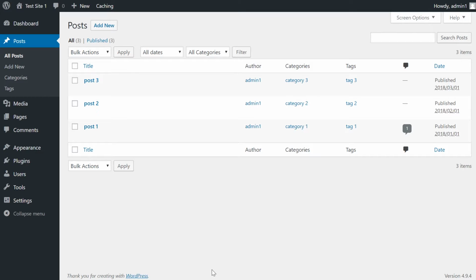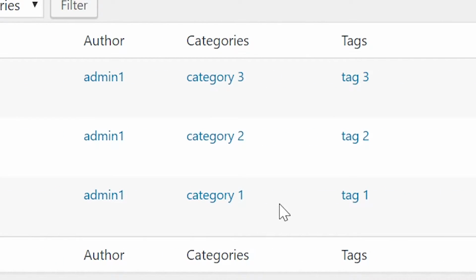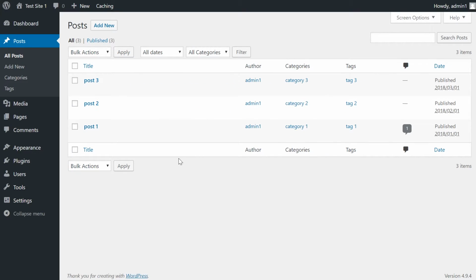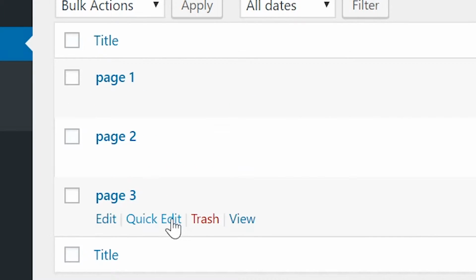Before we begin with step 1, let's just take a look at my test site. I currently have 3 posts, post 1, post 2, and post 3, which has category 1, category 2, and category 3, as well as tag 1, tag 2, and tag 3. When we finish the export process, we will find out if these things successfully transferred over. And I also have 3 pages, 1, 2, and 3. We will also transfer these. Now we're ready to go.